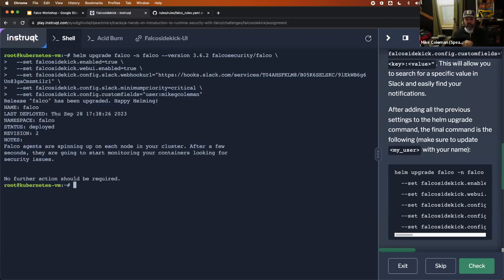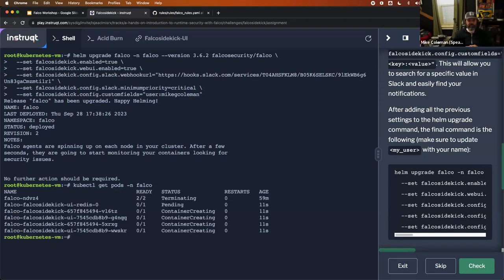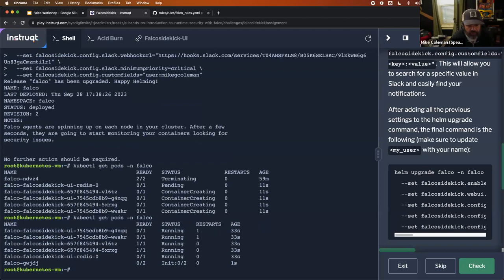Now we're going to do a kubectl get pods in the Falco namespace. What we should see is that Falco is restarting itself, and that Sidekick is starting up. Sidekick has two pods for Sidekick, two pods for the Sidekick UI, and then a single pod for Redis. Those are going to be coming up shortly. So Sidekick is up. Falco is initializing. We're still waiting for the UI Redis server to come up. It'll be just a second.